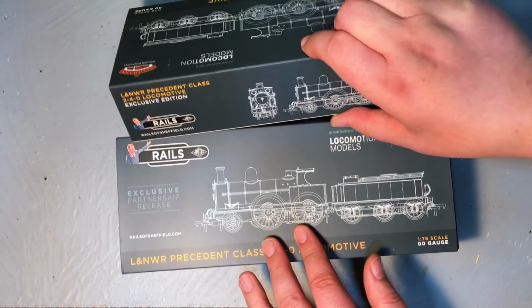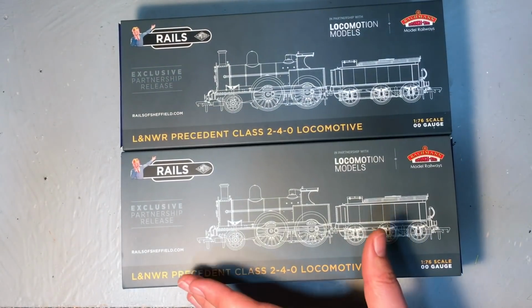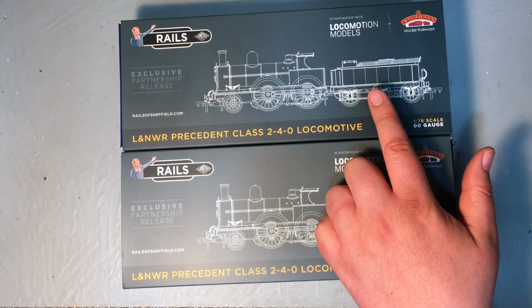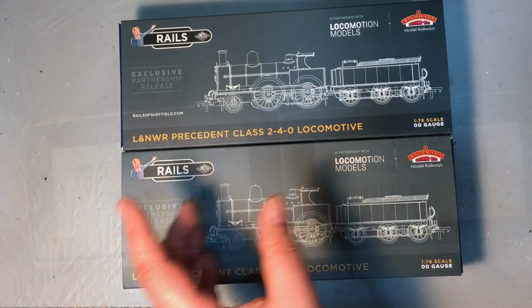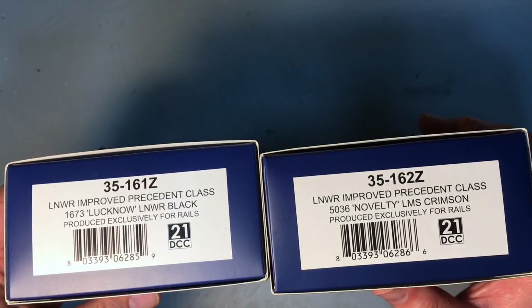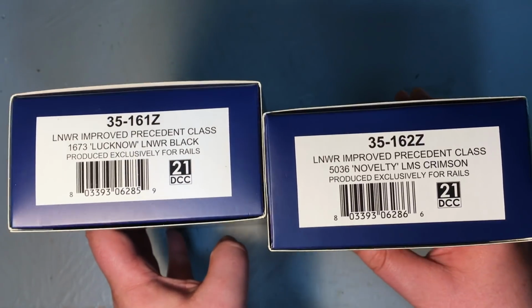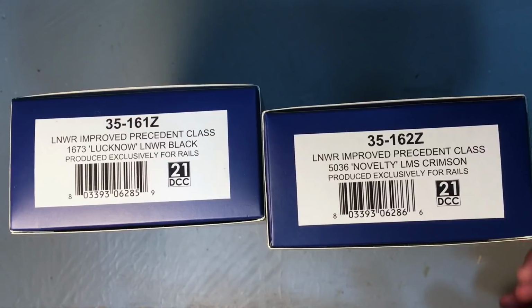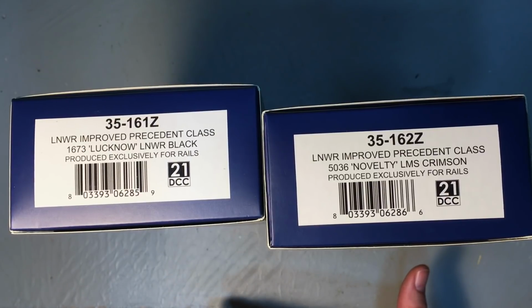There are 2 locomotives that Rails of Sheffield have very kindly loaned to me to be able to do this review, and this is a partnership between the National Railway Museum, Bachmann and of course Rails of Sheffield. There are 4 different versions that are being released. 3 of these are being offered through Rails of Sheffield, and the 4th one represents the preserved Hardwick in the condition that it is seen in today in the museum.